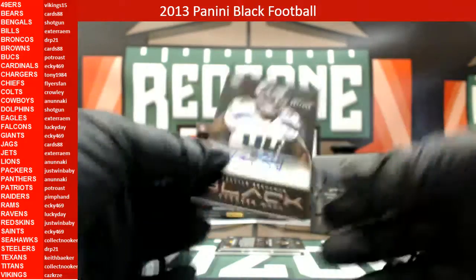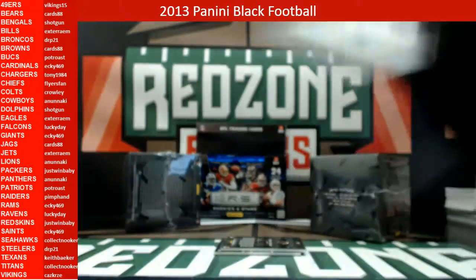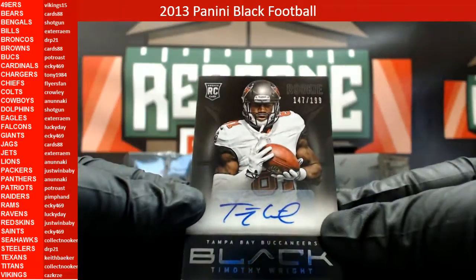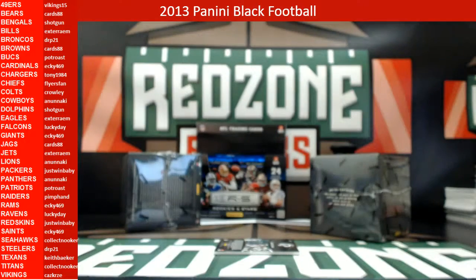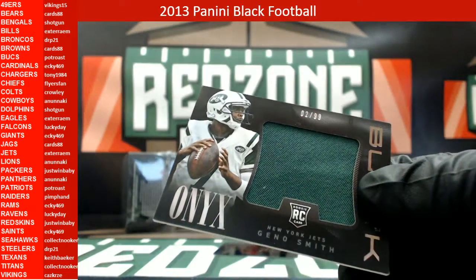All right, and we're going to have a Spencer Ware for the Seattle Seahawks. Autograph, 197 out of 199, Spencer Ware. Heading out to collect Nookers. After that, we're going to have a Tim Wright auto for the Bucs out of 199. Rookie auto out of 199 for the Bucs. And we're going to have a Geno Smith 2 out of 99 for the Jets. Mr. Geno Smith for the Jets. Heading out to Xterra.